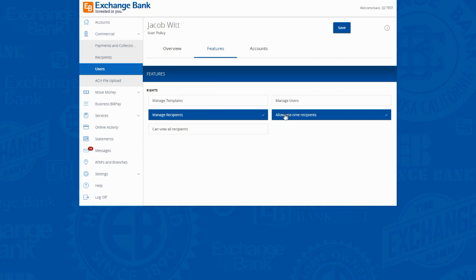Manage templates, undo that. Again, maybe you have somebody at your business that's constantly updating membership information. You go ahead and give them the manage recipient options. Maybe they're completely non-transactional and they're just somebody that handles that. You can let them log in and just keep your membership folks updated and never let them draft a transaction. So that's an option as well. And allow one-time recipients. If you get rid of that, it's going to make sure that nobody's going in there and cutting a check if somebody goes a little cuckoo one day and they're just going to go do a one-time thing. Maybe you only want them to use templates. So that's another option there too.